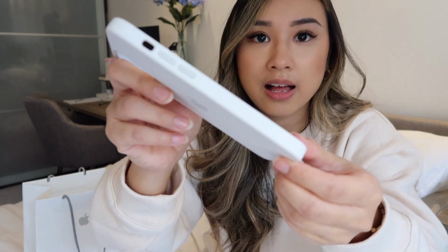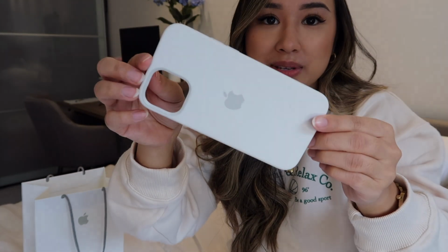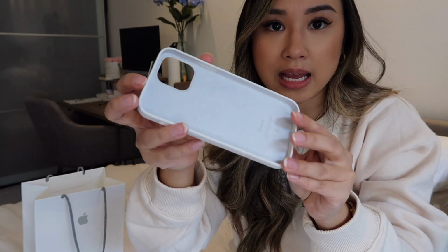So this is what it looks like. It has this plastic film on top. I do like that they made this case a little bit different. This has a gray coloring and then all of the buttons have a gray coloring. I feel like if you're a huge Apple fan like me, you can definitely tell the differences, and it has that little circle for the MagSafe.